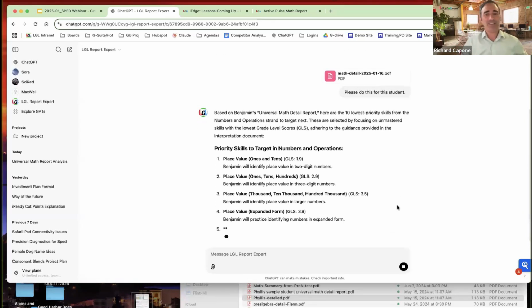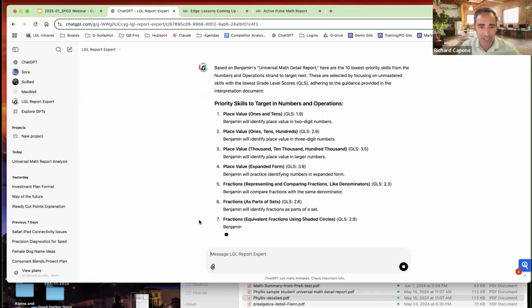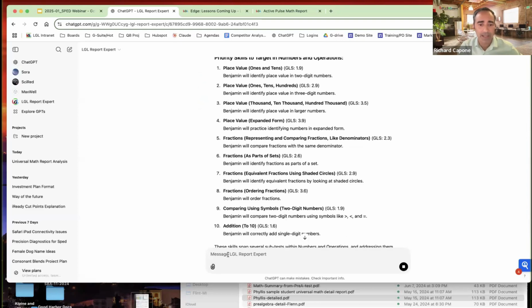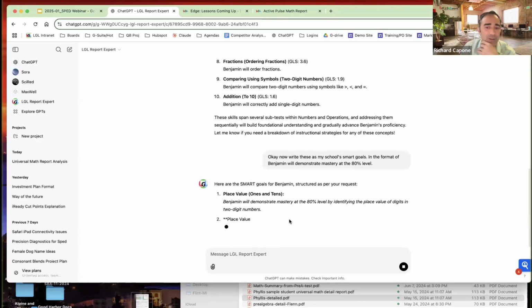Now you could do this too, right? And we train you to do this, but this is just grab it automatically. And here it is saying exactly what Benjamin should work on, right? And these are skills, some place value, 110 thousands. Then we have some fractions, comparing and ordering. Now I could say, okay, now write these as my school's SMART goals in the format of Benjamin will demonstrate mastery at the 80% level. Okay. So anyway, I can put whatever language you need, right? So I'm putting it in there, and now it's turned into a SMART goal format.